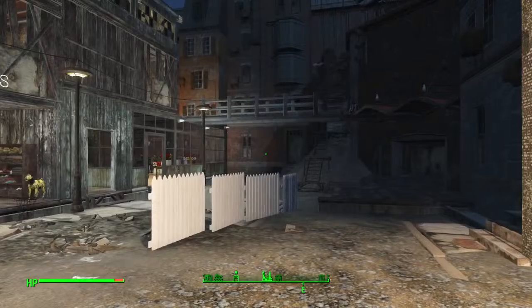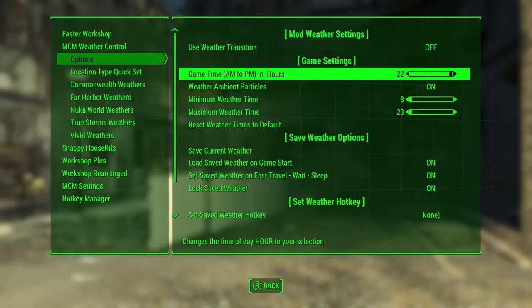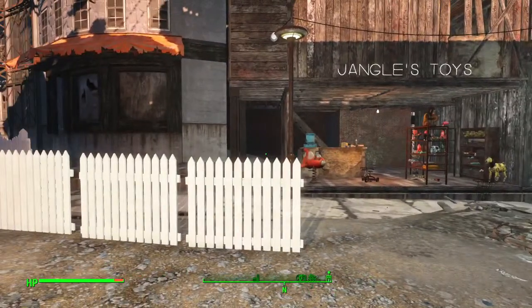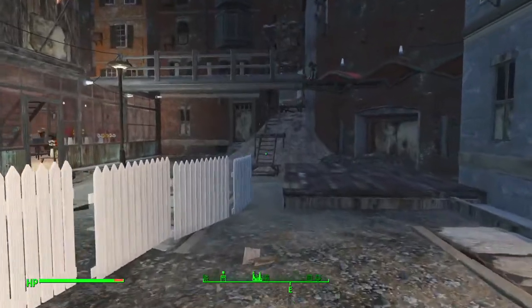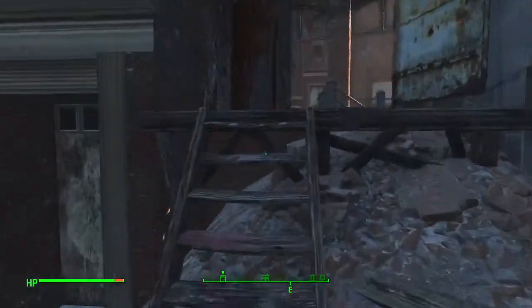Alright, so this is Hangman's Alley that I've been working on. Let's make it daylight, even though it doesn't make much of a difference in Hangman's Alley if I make it daylight or not. So let me take you through. It doesn't seem to be choppy. Oh, it is choppy. All right, so I'm going to take you in the front entrance, or what I consider to be the front entrance.